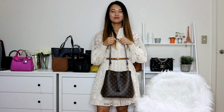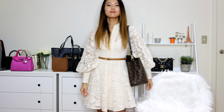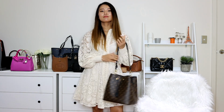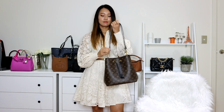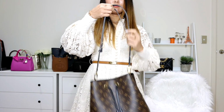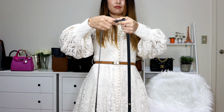It is one of my all-time favorites, and I don't even love monogram canvas on bags generally. I just love how the black and the brown monogram work together. It makes the bag look a lot more chic in my opinion than brown monogram with the traditional light beige vachetta leather. And the Noé Noé is such a fresh take on their traditional Noé bags. It is a modern version of their Noé bags. It is the perfect easygoing medium-sized bag.